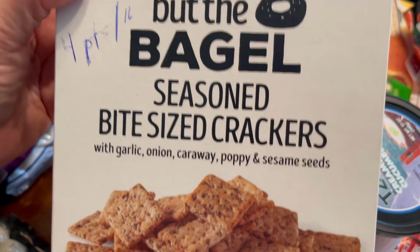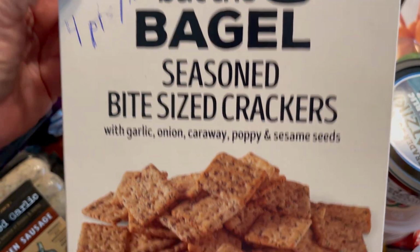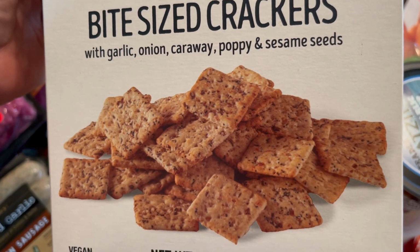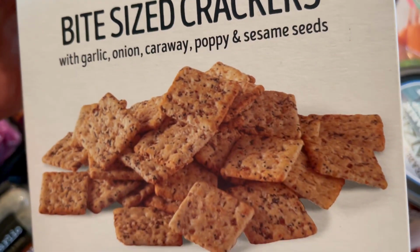I got a box of the Everything But the Bagel seasoned crackers. These are 4 points for 16 crackers, and they would be good with any of those dips. Could make a nice little snack.